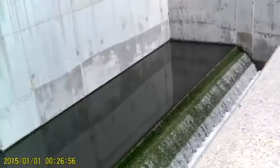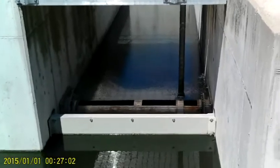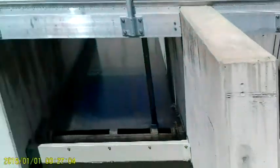Here's the waterfall from chlorine contact tank number 2, flowing through the outlet channel of chlorine contact tank number 1. Again, there's a scum removal device, scum troughs.